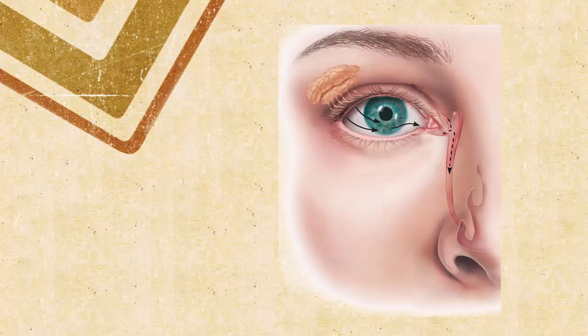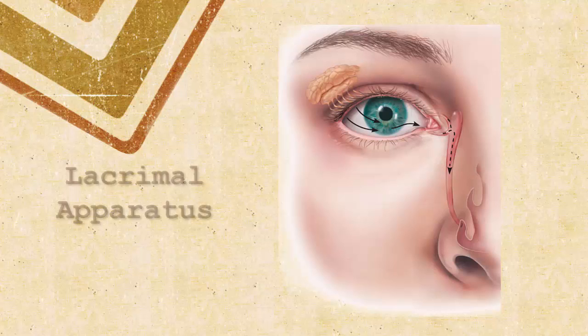Not observed externally is the accessory eye structure called the lacrimal apparatus that consists of the lacrimal gland located in the upper lateral area of the eyeball and the medially located lacrimal sac and nasolacrimal duct. It is the lacrimal gland that produces the dilute saline solution that we call tears that bathes the eyeball.